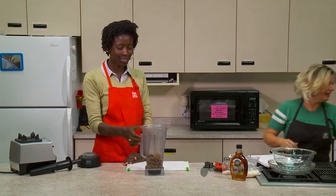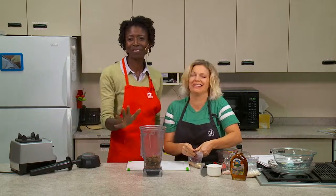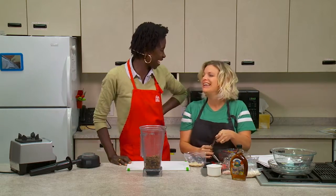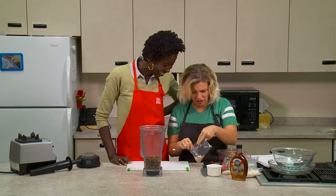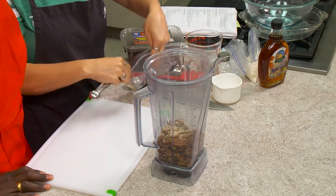I forgot to grab the dates and the sesame seeds. Let me just get them right here. So she's going to add some dates in here. Carry on. Oh, goodness, I was just about to go into a song. Sorry. So then we're going to do 2 tablespoons of sesame seeds.